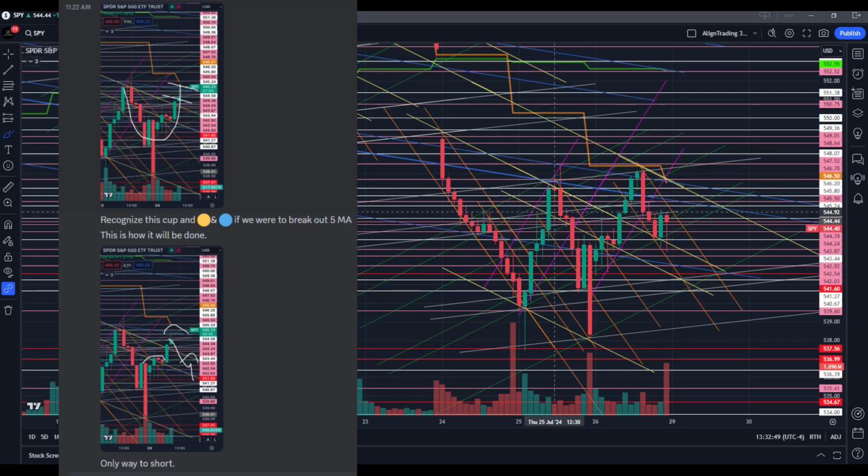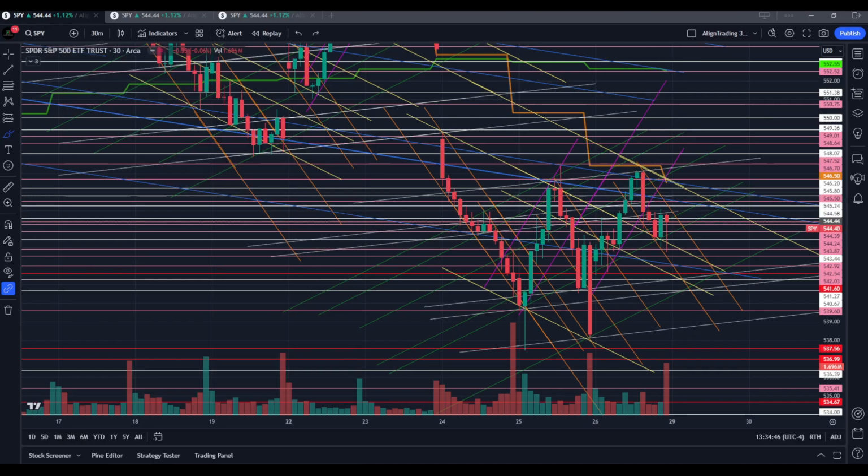After we closed that cup at the 5-day moving average, I was explaining to be watching for this blue and yellow right here if we did want to form this and break above it on Friday, or we could start to see it form this head and shoulder right here. You can see at these levels. This now brings us to what to be watching for Monday and next week.